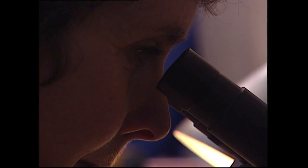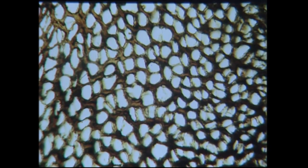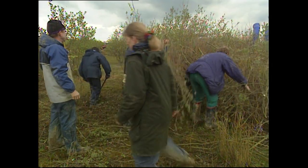Back in the air shelter, Rowena is trying to match thin slices of the wood samples to slices from modern trees. I hope she succeeds.